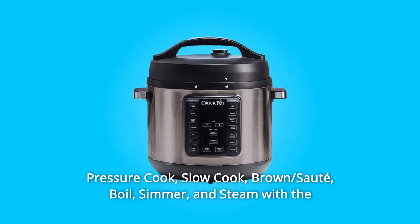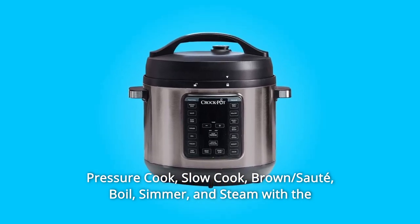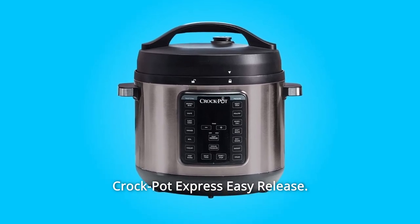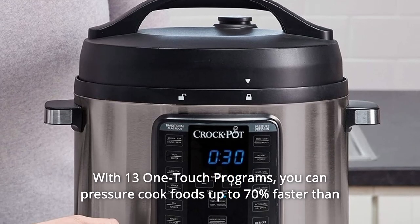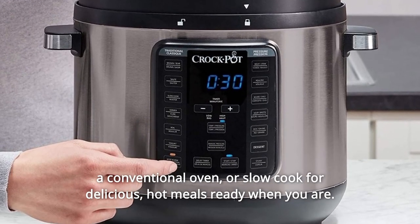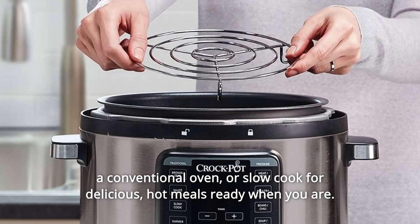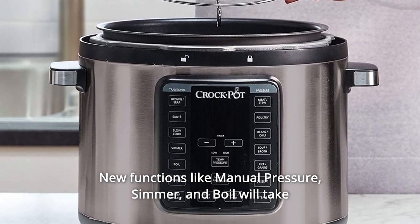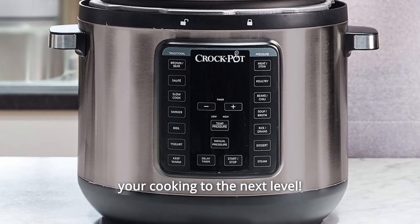Pressure cook, slow cook, brown, sauté, boil, simmer, and steam with the Crock-Pot Express Easy Release with 13 one-touch programs. You can pressure cook foods up to 70% faster than a conventional oven, or slow cook for delicious, hot meals ready when you are. New functions like manual pressure, simmer, and boil will take your cooking to the next level.